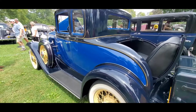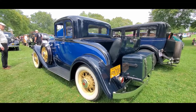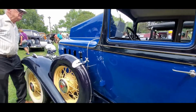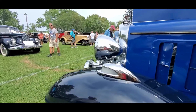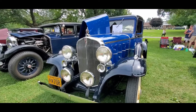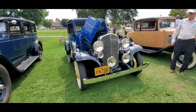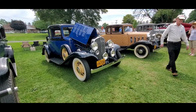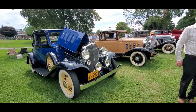Again, rumble seat coupe. There we go. It's funny that the Pontiac just did not have the panache which the Chevy and the Olds did, but it still has some beautiful features, and they're really trying to outdo themselves because of the Depression. Hey Bill, do me a favor, step back a sec. Thanks. Now you can see the Chevy and the Pontiac looking good together.